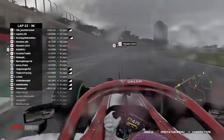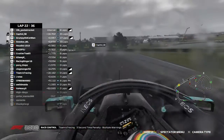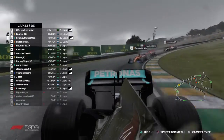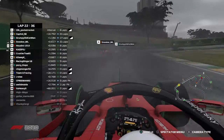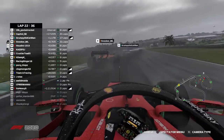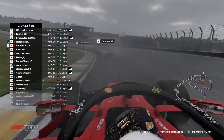But we've got a big train of cars here that we're riding on board with Kaz. They're all essentially following along. It looks like Grumpy Old Catman. You've got Snooker, Houdini, and Kaz. Essentially, you could throw a blanket on all these three cars. I'm sure most of them would prefer a towel at this point, but a blanket works too, I would think. But you could cover those cars with a blanket. You could cover those cars with a towel.